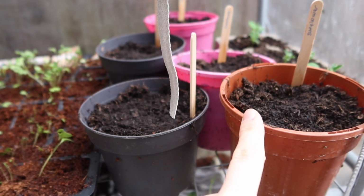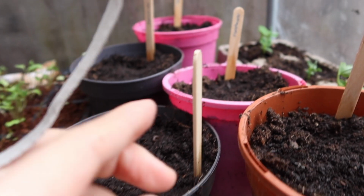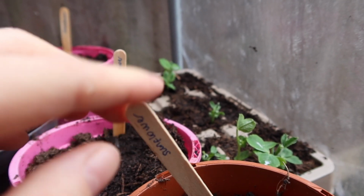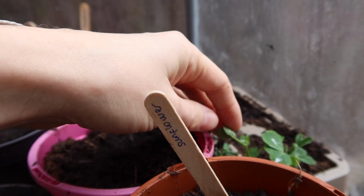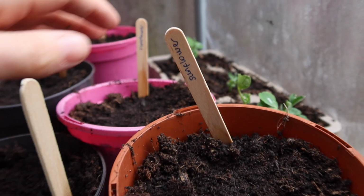I've got some sunflowers in here, 2 each. These are just normal giant sunflowers. I've got the peas over there. They're not doing very well this year. I'm not sure what I'm going to do. I might have to buy some actually. These ones that have grown are doing good, but I think I might need to get some more.